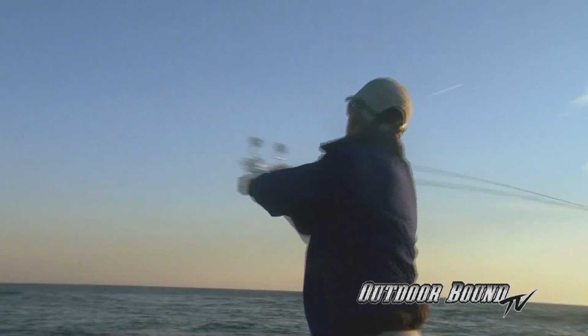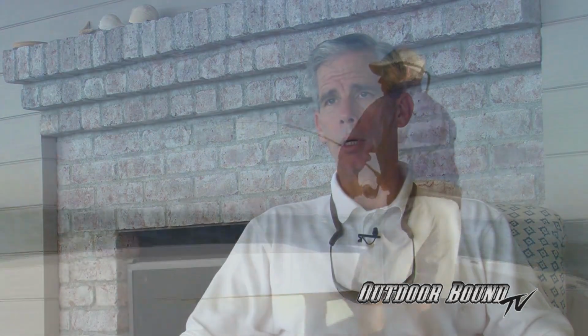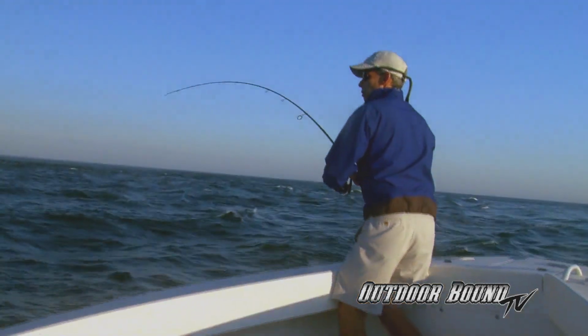This one's bigger. And so that's what we were trying to take advantage of, was casting just in front of those waves and letting the current pull the lure back over and then reel through. And as the bait came through, as our lure came through, the stripers had hit. And we had that one stretch of half an hour where probably every 4th or 5th cast we were catching a fish.